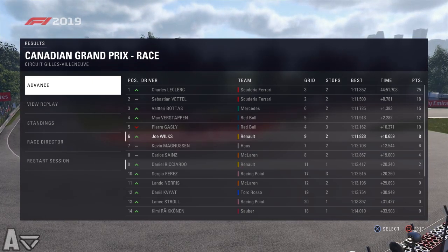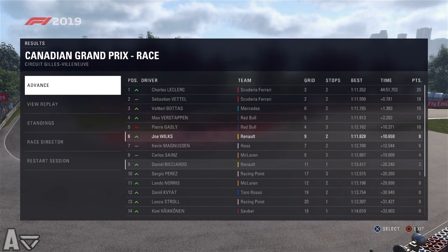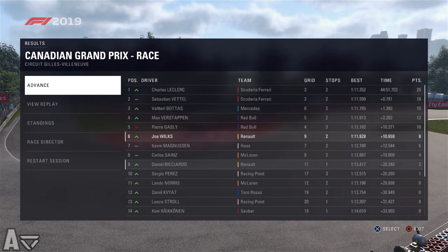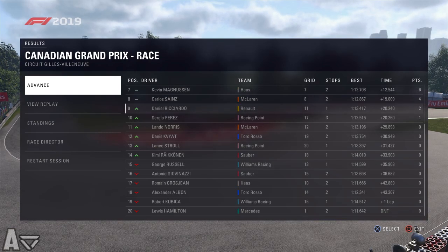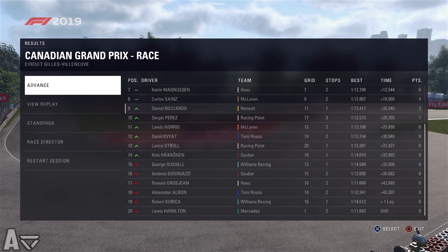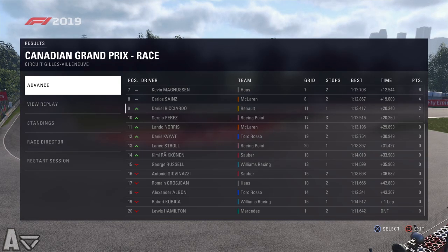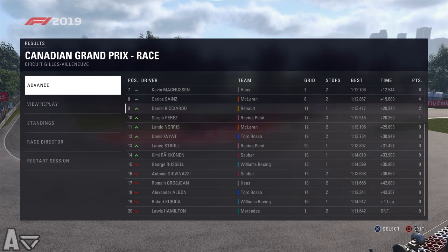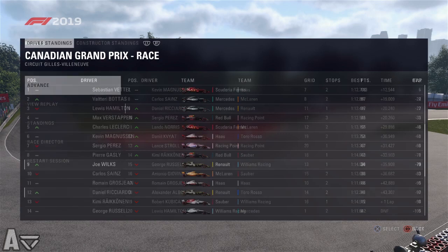So Magnussen was behind us in P7. Really happy actually to get ahead of Magnussen, with Sainz in 8th. Our teammate Ricciardo, he made the 1-stop work, so fair play to him, in 9th, with Perez coming all the way through from 17th up to 10th. And as we look further down the order, it's a DNF for Hamilton, and Roman Grosjean, who was very much in the mix, finished in P17, so I think the safety car must have not helped him, because he was having a good race up until that safety car period. But yeah, absolutely gutting for Lewis Hamilton, I'm sure, who looked a dead cert for the race victory.